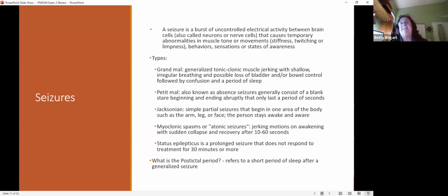And then status, anything status, like status asthmaticus, status epilepticus, something that lasts and lasts a long time, and they don't respond to it. I've seen many of them where we're giving medicine for seizures, lorazepam or Valium, diazepam, trying to stop it. But status is more than 30 minutes. And then again, postictal, I said, usually following grand mal, is an area where they're confused and they need to sleep after this seizure.